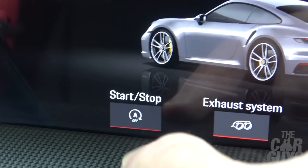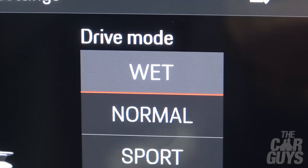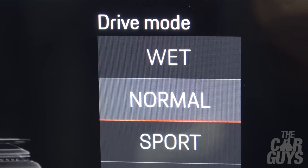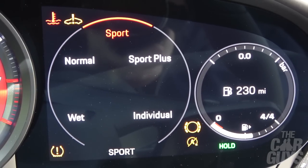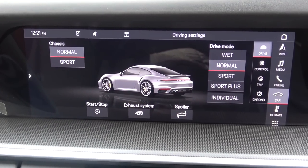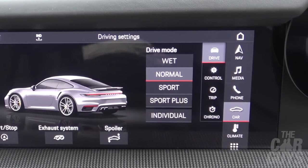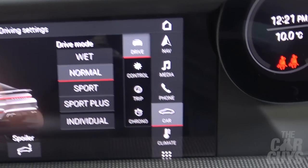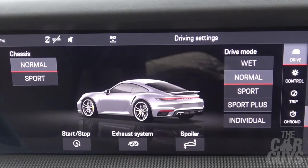If I want the start, stop, off, no problem. There we go. Exhaust, no problem. I've got my wet modes there as well, which I can select using the touchscreen or using the drive mode selector. On the right-hand side, I've got various icons for all the main displays. There's some climate, how about a bit of car information, this is the phone, here's some media, and there's the sat-nav. Personally, I prefer to have the car display on there, so I've got the mechanical stuff to look at.